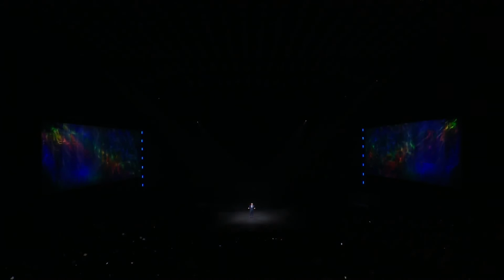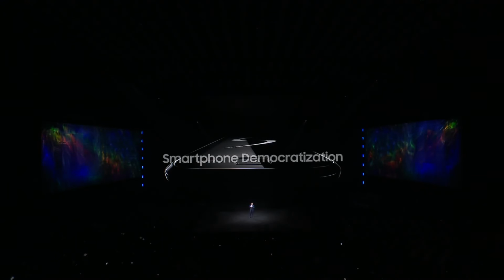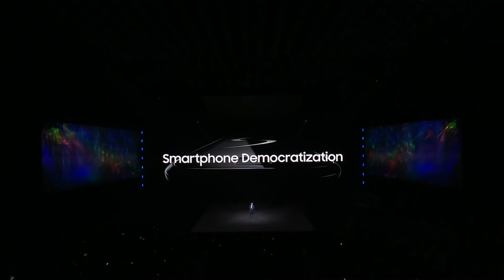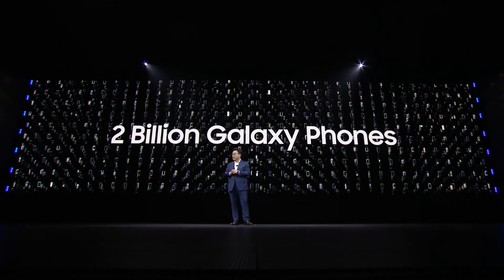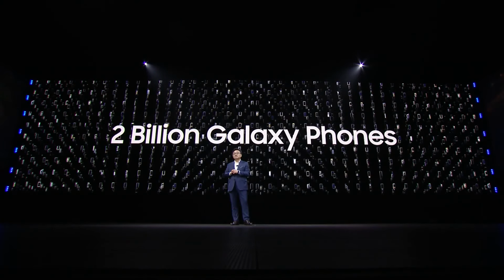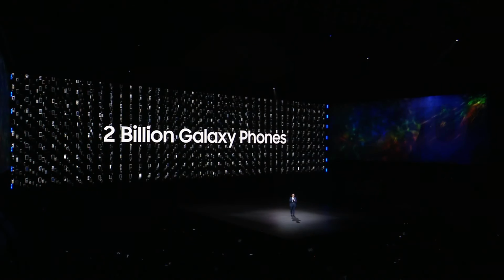Ten years ago, when we introduced the first Galaxy S, we had a vision for the democratization of the smartphone. Since then, we have delivered more than 2 billion Galaxy phones. Thank you. With a bold and courageous spirit, we have created new device categories and delivered innovative new services.